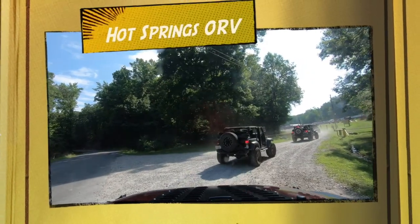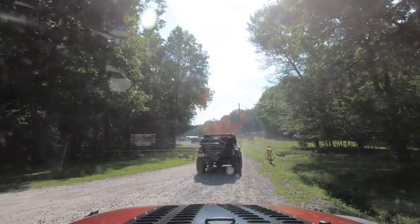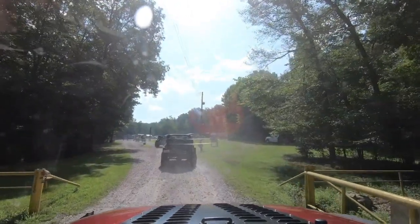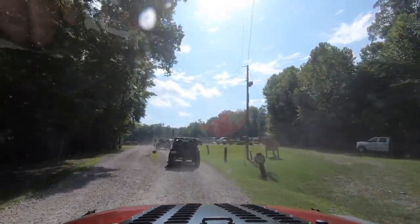All right, I think we must be here because we just turned. Wow, there's like a... Oh, I thought that was a storefront. It's not a storefront, it's advertising. Advertising, merchandising. Hot Springs ORV Park.